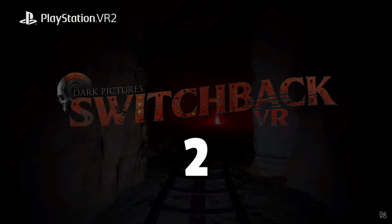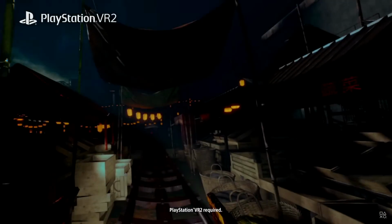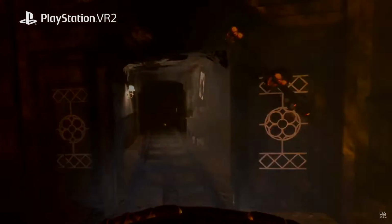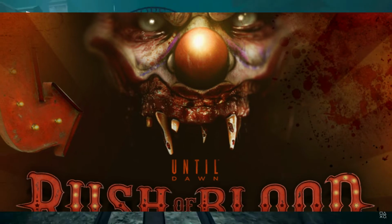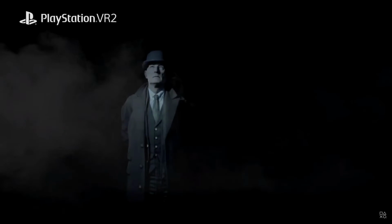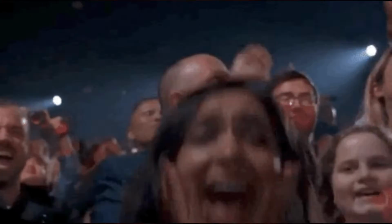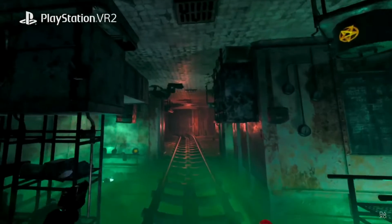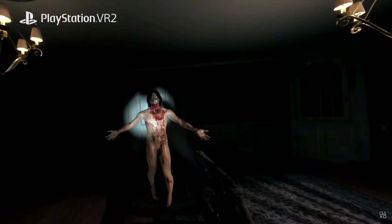Coming in at number 2 and making another return is Switchback VR. Now this is quickly probably going to be one of the most anticipated PlayStation VR 2 games. It's a complete roller coaster thrill ride that was created by the developers of Until Dawn: Rush of Blood. Now if you enjoyed that game on the PlayStation VR 1, well, you're going to enjoy this game as well, and I know there's such a huge dedicated fan base for scary games like this. And as said in the last video, this is going to be taking advantage of the complete PlayStation VR 2 hardware and the next generation of VR gaming.